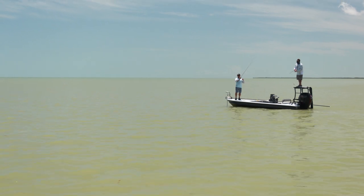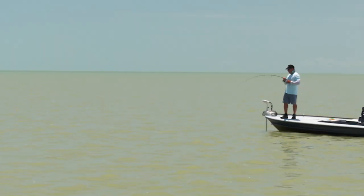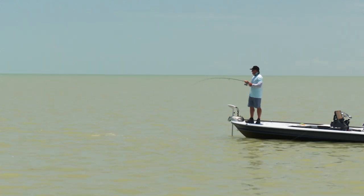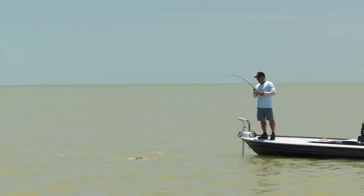And he saved it immediately. I hope I got him. We're going to have to be ready with a net. Just sling him in the boat. There we go. Okay. Pretty sure I got that one. That's awesome, man.